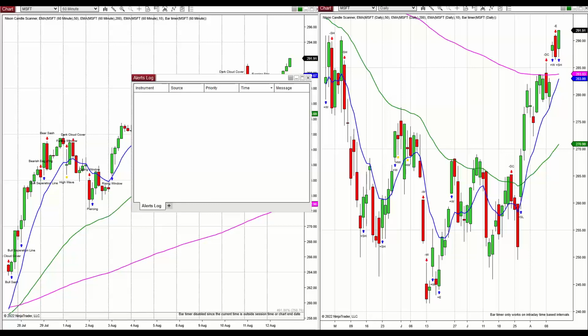But anyway, you can set up an alert and it'll flash something on the screen, or it'll email you when the stock or the equity or whatever the market is gets to a particular point, maybe when the moving averages cross, all sorts of things.